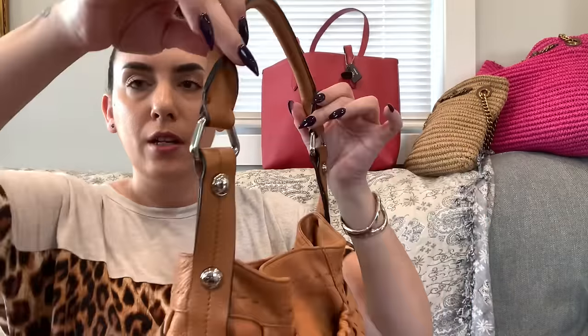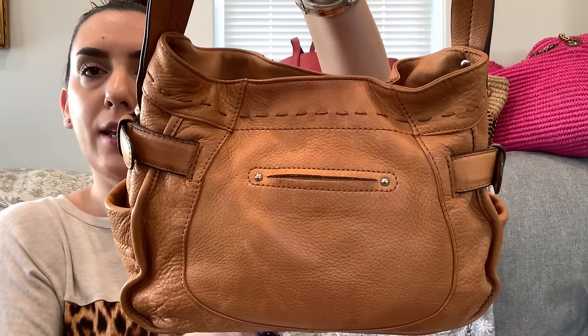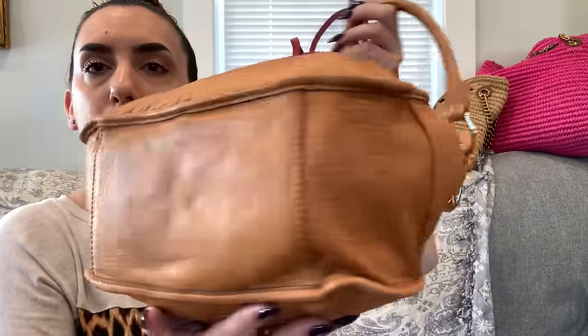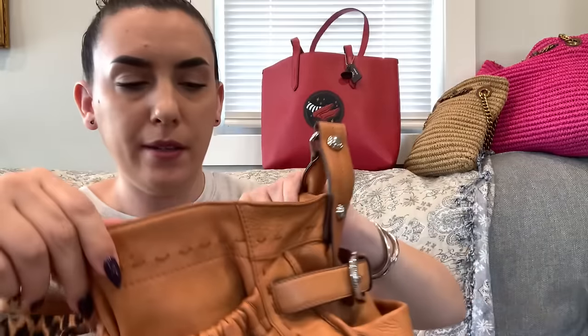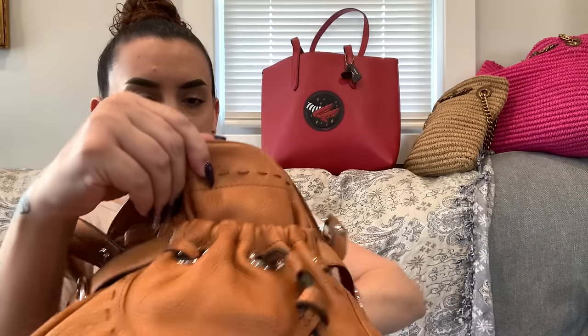So this one's in great condition. Got that like rolled leather handle, silver tone hardware. You have a pocket here in the front, pocket on each side, your signature little slippy on the back. Couple little marks on the bottom, but nothing terrible. Corners are great. The interior is a magnet closure. And then you have one compartment. And you have your branding with your zipper pocket. And it does look like there's a little ink mark right there. But other than that, she's good.